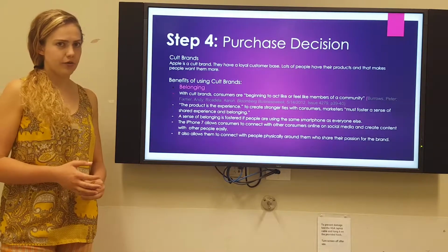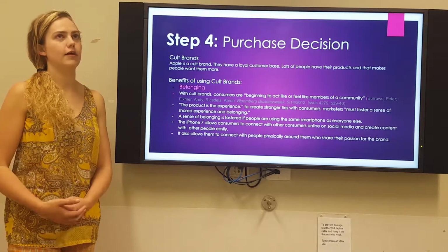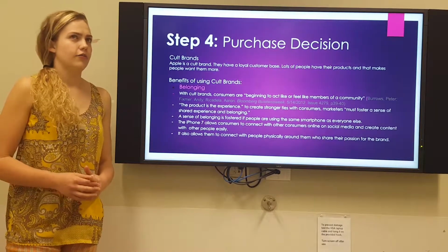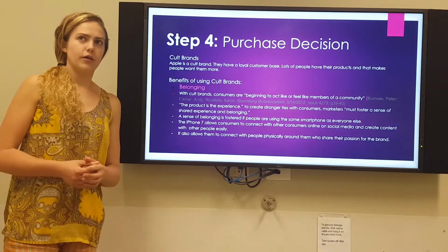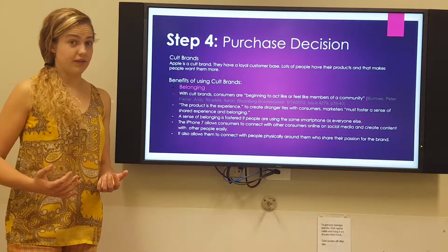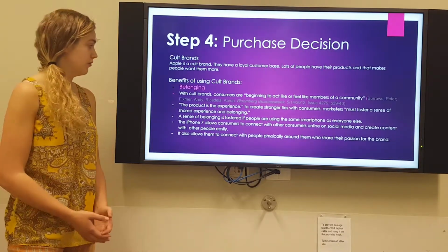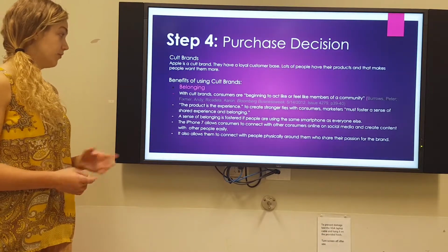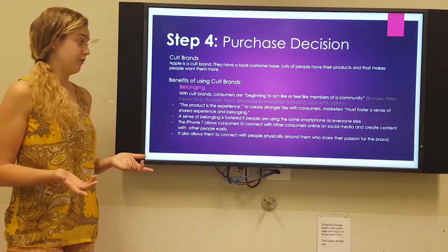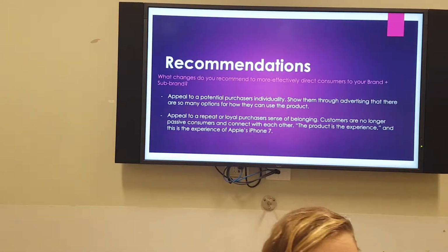That's pretty interesting because these days, that's how products are. It's not so much a word of mouth thing anymore. It's not just reading an article. It's people actually engaging with other users of the same products and forming actual communities online, which is really interesting. It also allows them to connect with people physically around them that share their passion for the same product. So there's that.